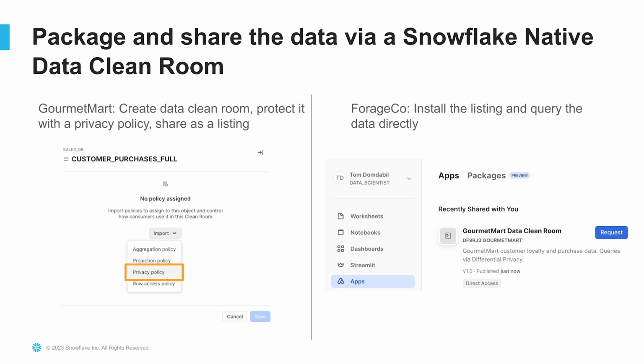Now let's share this data that we've protected using DP. You can share DP protected data using whatever methods you're using today. Here, as an example, we'll use the native data cleanroom UI and apply a differential privacy policy to objects we're adding to the cleanroom. Once we've published it and shared it, the Forage Co. analyst can install the listing and query the data in the cleanroom that is protected by DP.